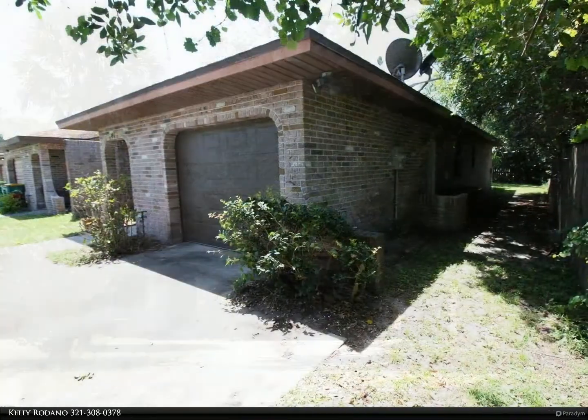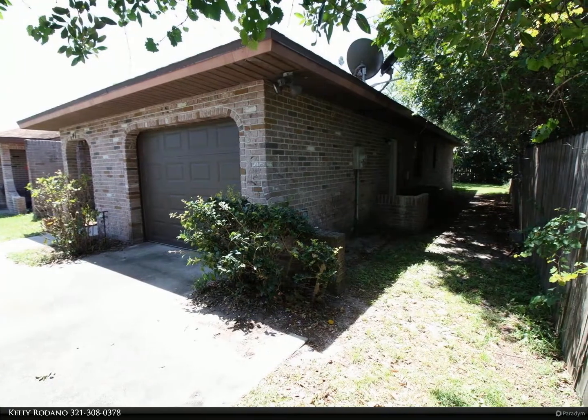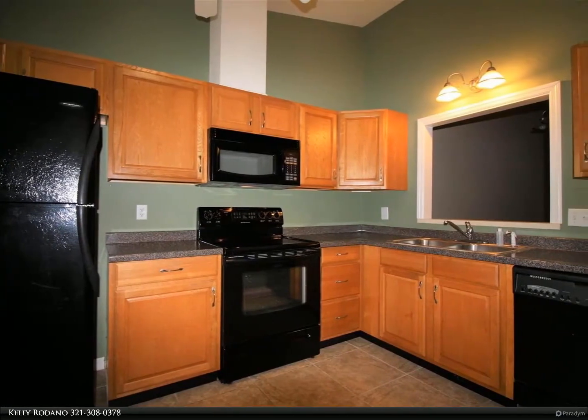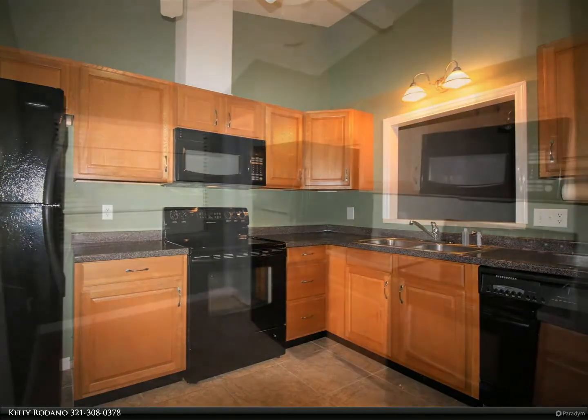Available July 1st. Rare find in the quiet and beautiful neighborhood of Melbourne Village Gardens. This one-story duplex with an attached one-car garage is the last unit on the dead-end street, making it the most private and having the longest driveway for your parking convenience.